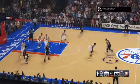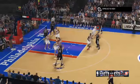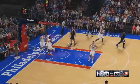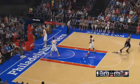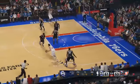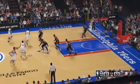Now here's Ennis. He's got 8. Lee left side. Lays it up and banks it in. Lee's got 14. He's been one of their more reliable options today, guys. I mean, his shooting has led them to this lead.